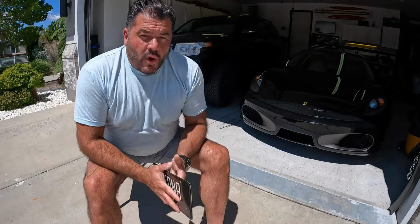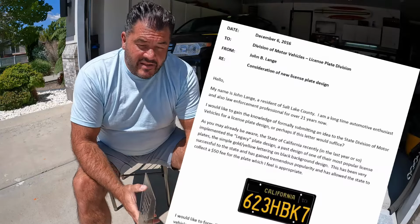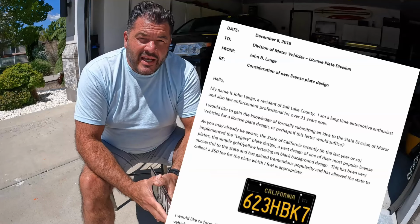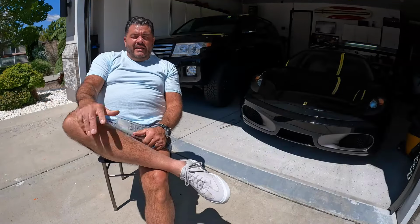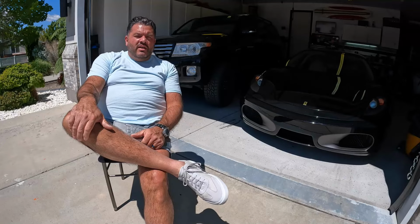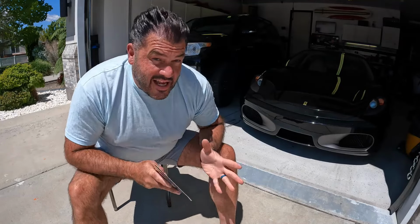So the first step was to author a letter. I didn't know where to begin, but I figured that maybe the Division of Motor Vehicles would be a good start. So I wrote this letter, and as you can see here, it was dated in 2016. So I got a reply back from the state, and they really didn't say too much other than you should contact your local senator. So that's exactly what I did.